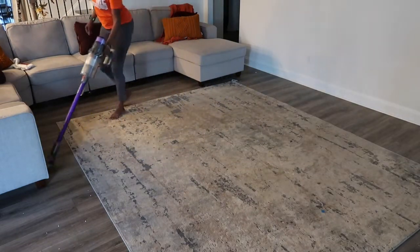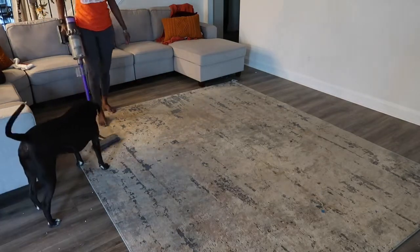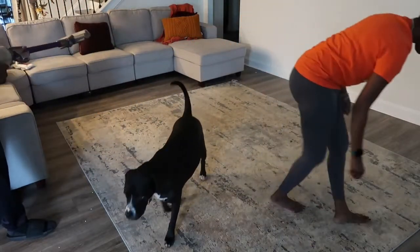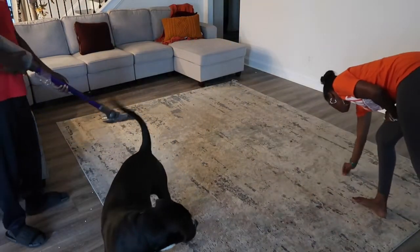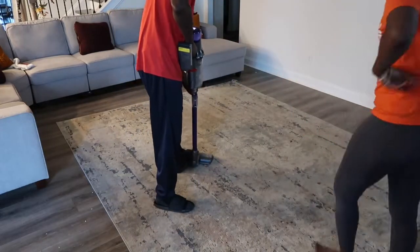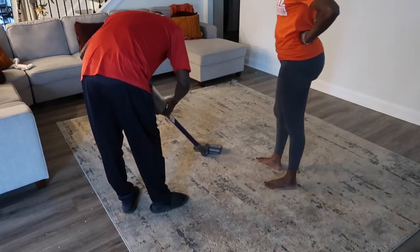It was clogged. And I didn't realize it, and my husband kept saying, "Do you not hear that? That is something wrong with it." So you'll see him come and take it from me and try to fix it. I just ended up rolling up this rug. As you can see, Hawk's always trying to manage somebody. So I ended up rolling up the rug while my husband tries to fix it, and then I started sweeping.